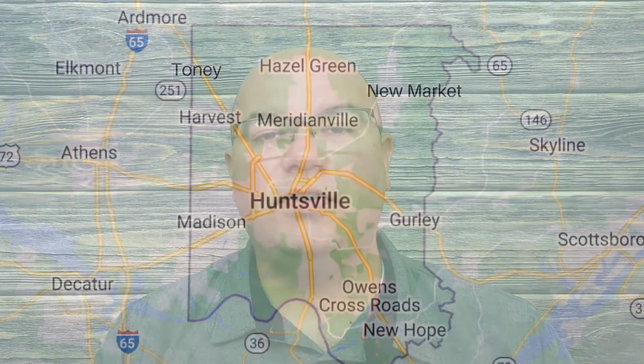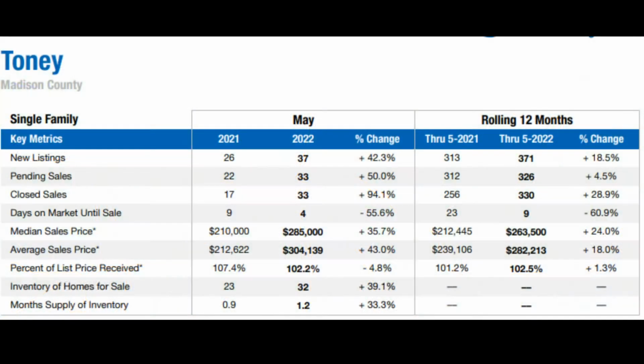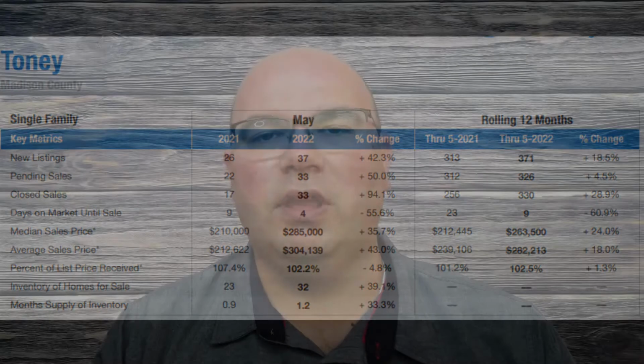All right, our 3rd most affordable suburb is going to be Toney. Located northeast of Huntsville, you're still within 30 minutes of downtown, and it's a great area. It is fairly rural as well, once again with more development, more growth coming into the area, but you are going to see a lot of farmland in this area as well. You're not up against the mountains. It's going to be either fairly flat with farmlands or lots of trees in the area.